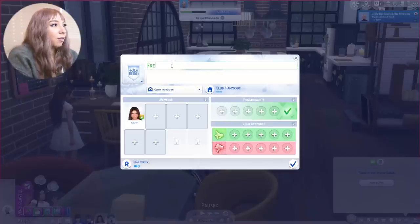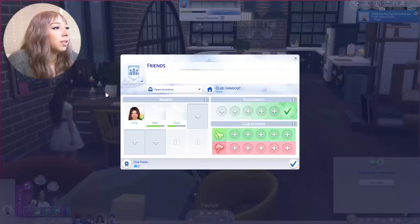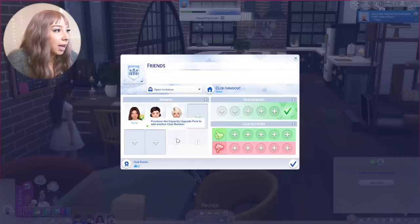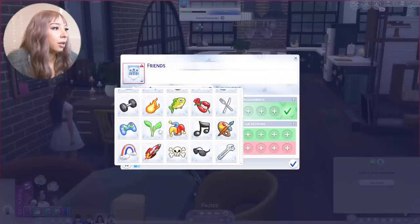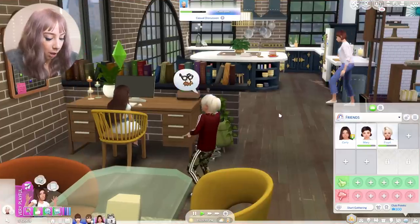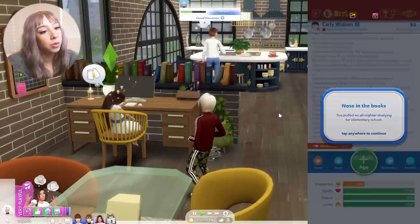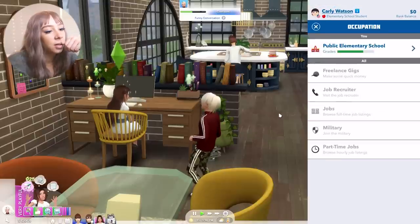I'm gonna make a friends club for Carly. If you guys know me, you know I like to do this with the Sims and their friends, just so that it's easy to just start a club gathering. We can all just hang out. All right. So I'm just gonna get her to study hard at school. Since she's so smart, I really want her school performance to be good.